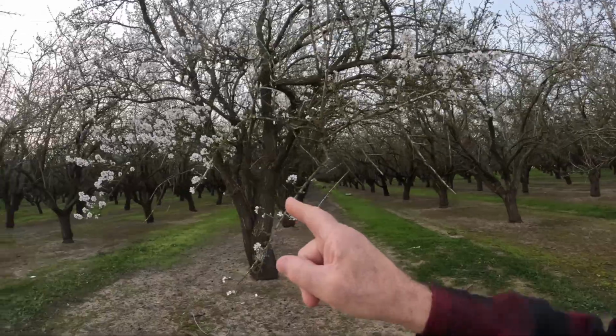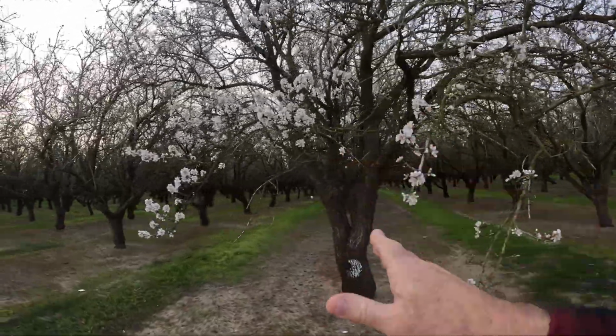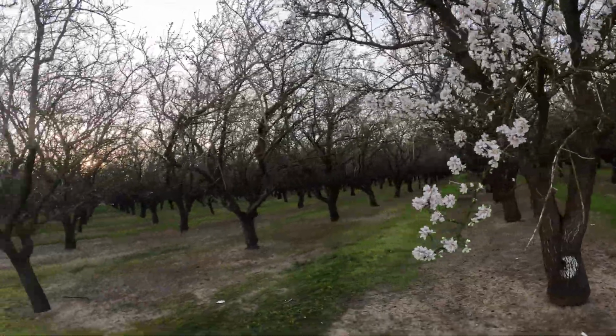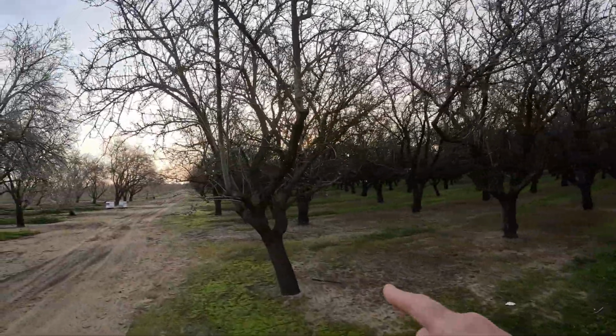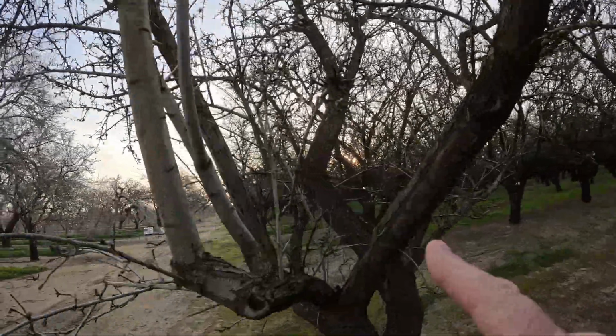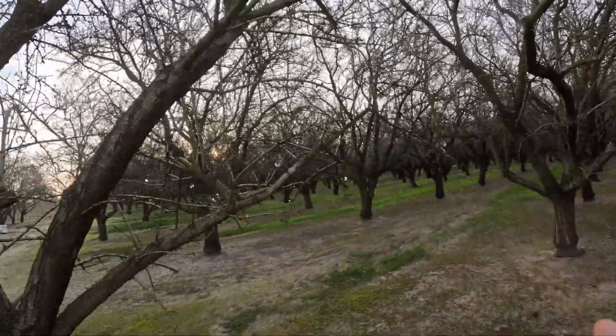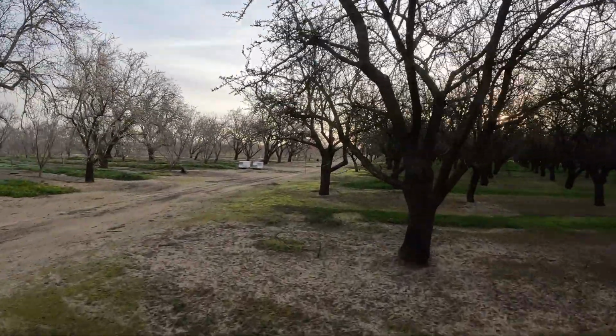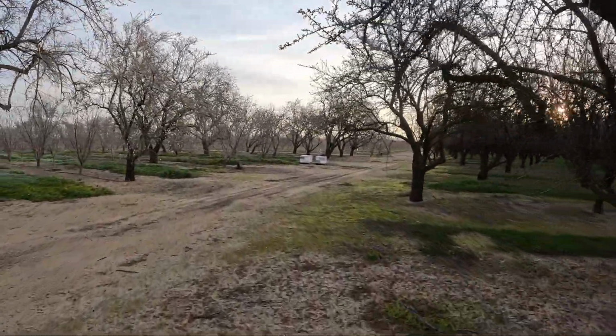Well, it's about 7:30 a.m. About 29 degrees out here this morning. You can see the trees are, well, the first variety anyway, the Sonoras here. Lots of flowers out, and then you go to the next variety, which is nonpareil. They're just starting. You can see around here. But the main thing is I wanted to show you the bees in the morning. They're right over here.